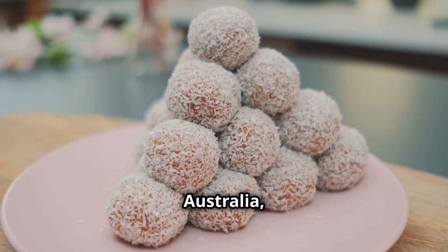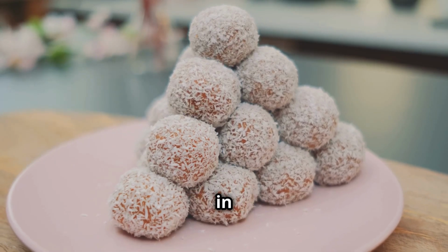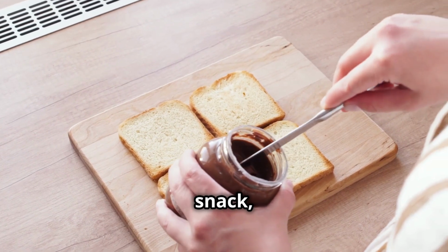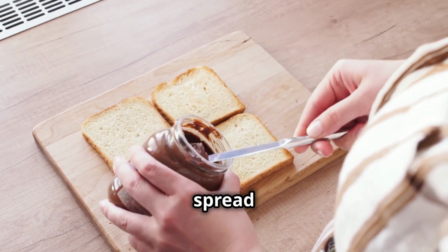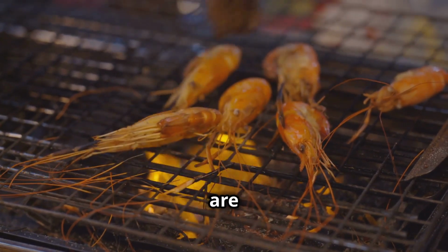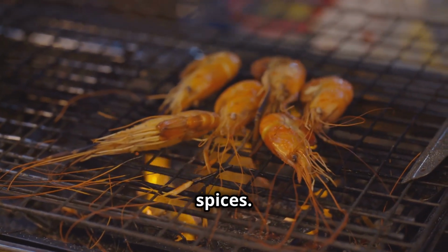Lamingtons, a favorite in Australia, are sponge cake squares coated in chocolate and coconut. Vegemite on toast is a classic Australian snack, featuring a savory yeast spread on buttered toast. Barbecued prawns, also from Australia, are grilled shrimp seasoned with lemon and spices.